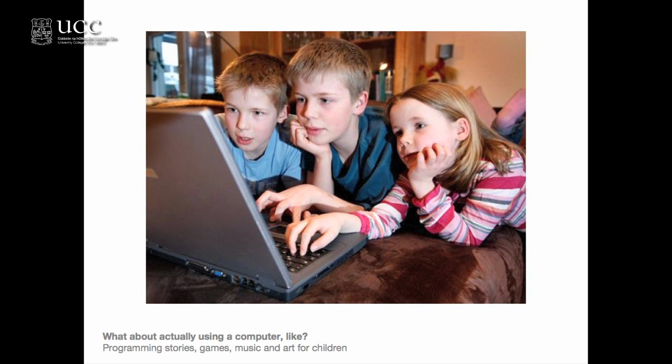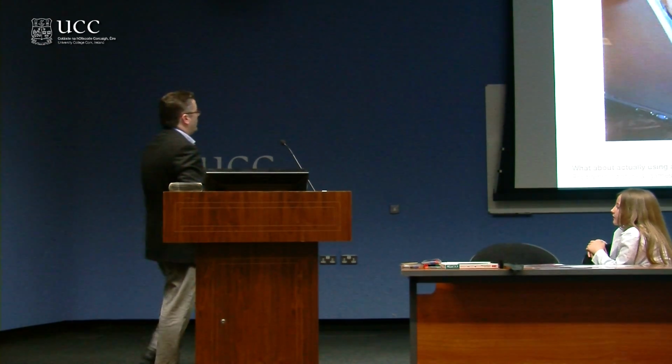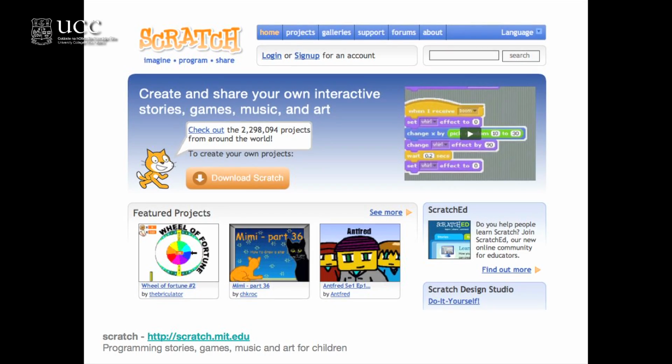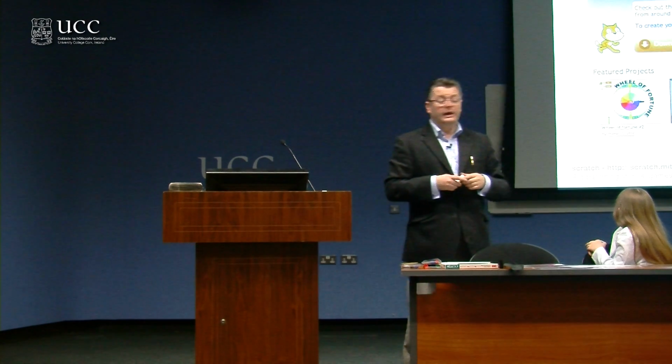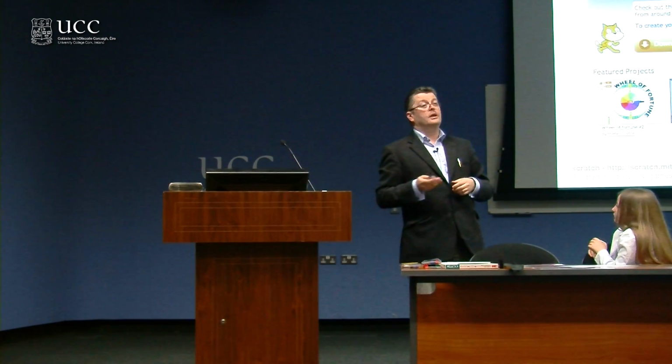So what about using a computer? This is supposed to be computer science. I'm not going to go into programming. If your kids are interested in programming, what I would highly recommend you look at is a system called Scratch. Scratch is built by MIT. It's a really simple to use, jigsaw-like way of building programs. And these programs can give you games, music, art, whatever. It is really, really simple to use. It's completely free. Just Google Scratch and MIT and you'll find it. I'm not going to do anything with it tonight.